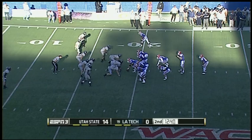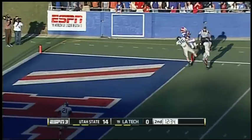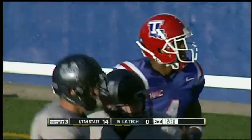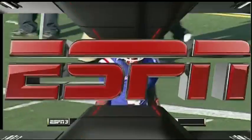2nd and 9, same look with the 3 running backs. Patton is split top of the screen. Cameron looking to throw it for Patton in the end zone. Incomplete. They say out of bounds. Brady was back there. He was double covered. They say he did not get his foot down. He can flash. Brady. He is the one that saved the play there.